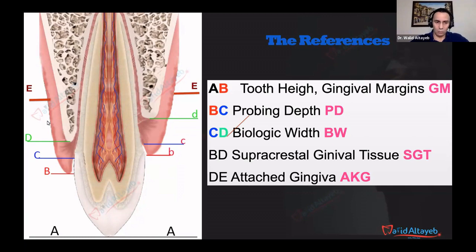And we will try to shift the patient from this situation on the left to the right, respecting all the parameters that we mentioned before, or all the references. Keeping 2 mm for biological width, keeping at least 2 mm of keratinized attached gingiva.